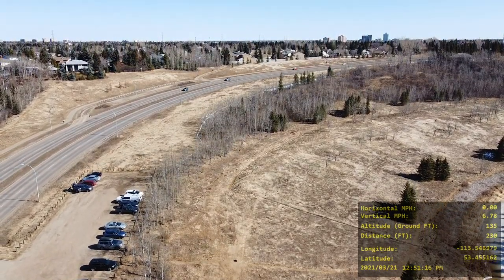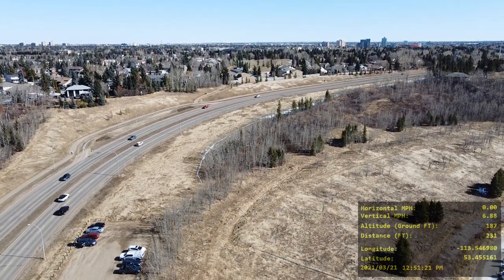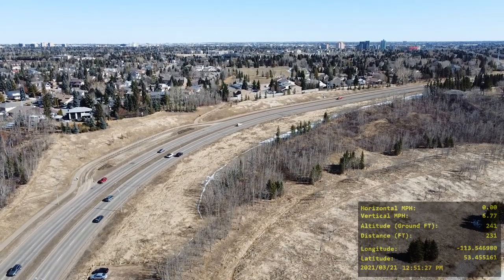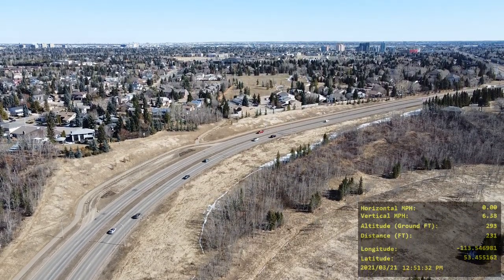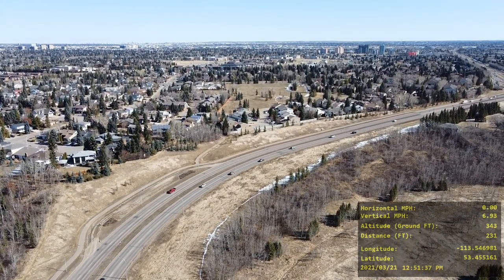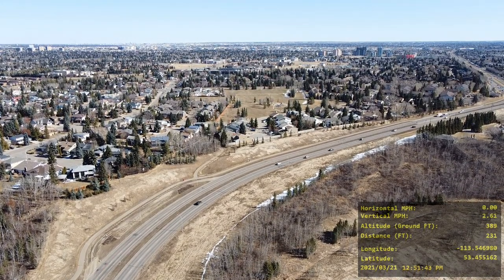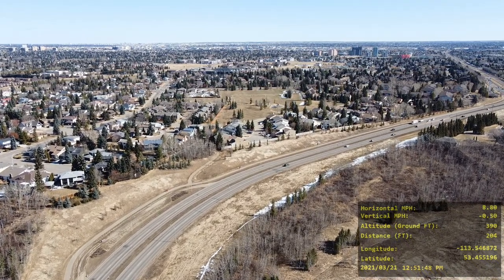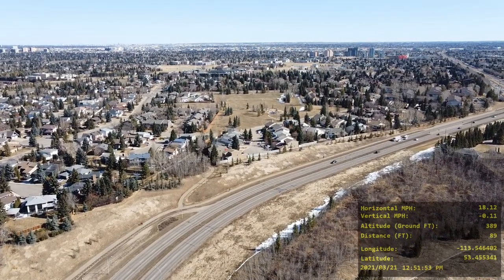Ended up adding 46 videos for Google Maps of the sanctuary. And if I had to guess, I would guess that we're looking towards the direction of Mill Woods right now. I can't confirm that though. See what I'm doing here. I must have pressed the return to home. I don't know.